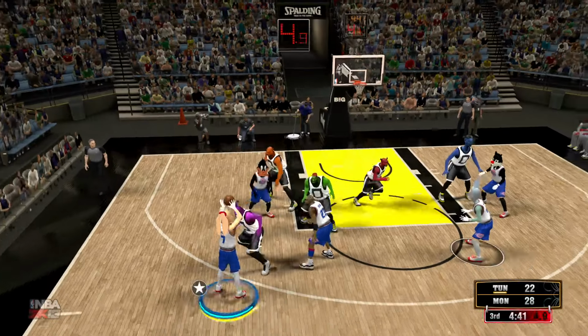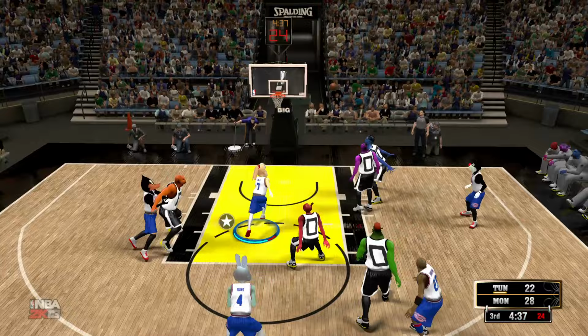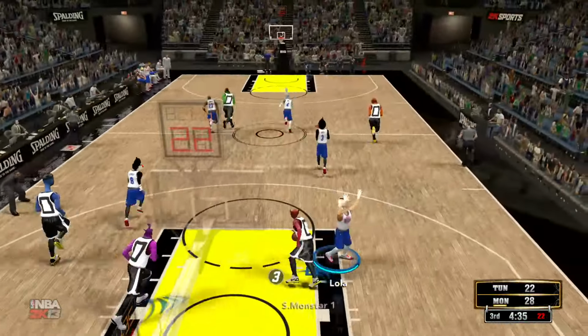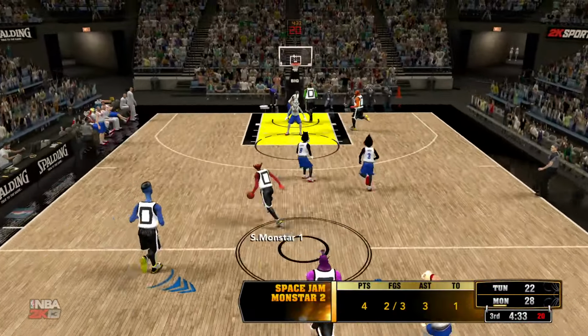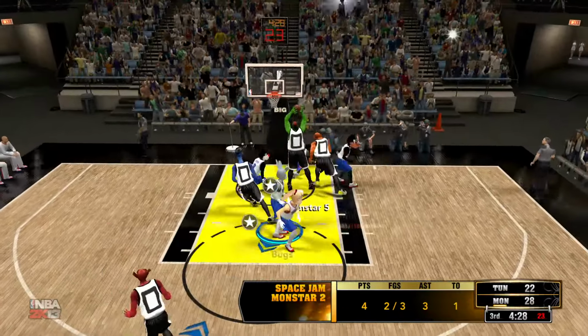Just five on the clock. Takes a three. The shot is off. Zero. He gets the rim with a two-handed slam.